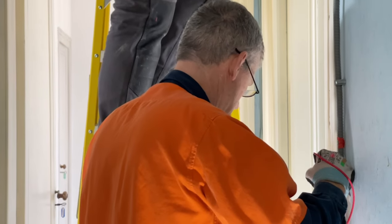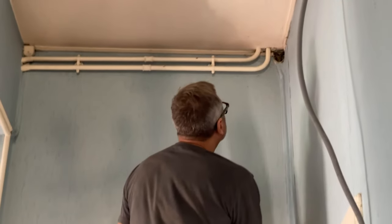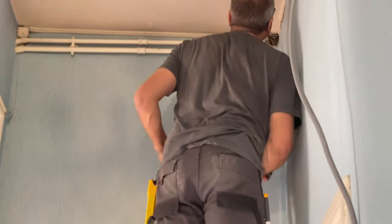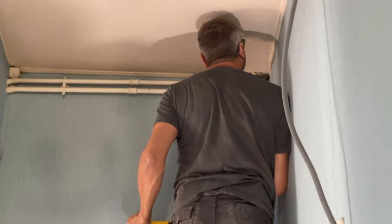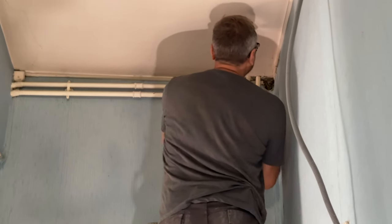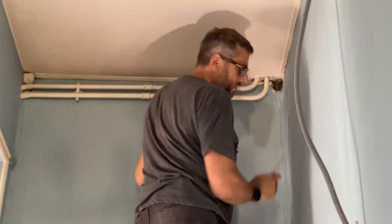I think it's the bottom one. That's 240. So that's coming down here, feeding across here, and then going down into this switch. And it's also going down into that light switch. The only thing is, I haven't got 240 volt up here. You definitely got 240 volt then. So is it being fed up or is it being fed down? Ah, hang on, there we are. That's what it's doing. I think if we take this conduit out, you'll see that one's the 240 volt that switches these lights.